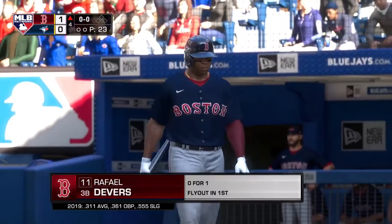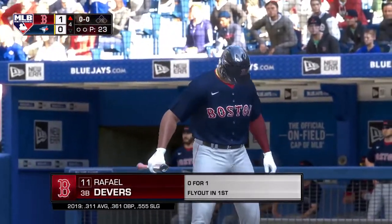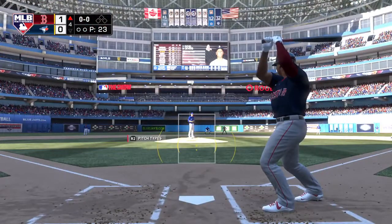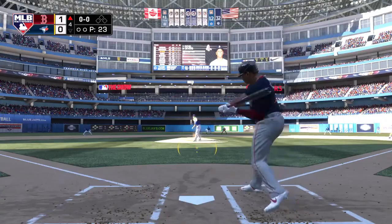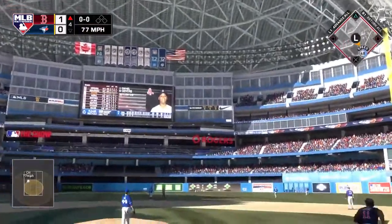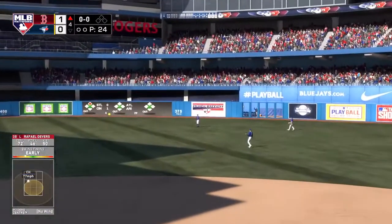New inning set to get underway, and that brings up the third baseman, Rafael Devers. He's ready. Here's the first offering. Lofted in the air out toward right center. Springer has a read on it. Makes the play, 1 away.